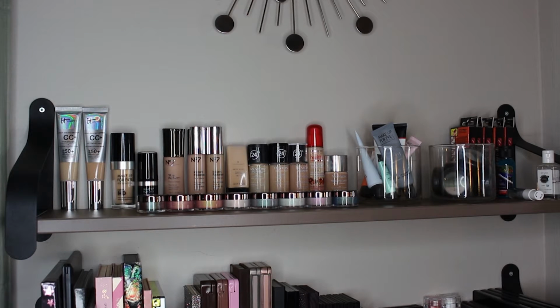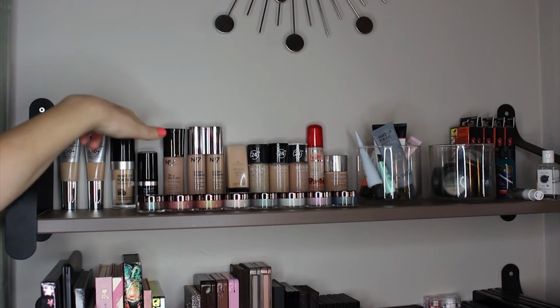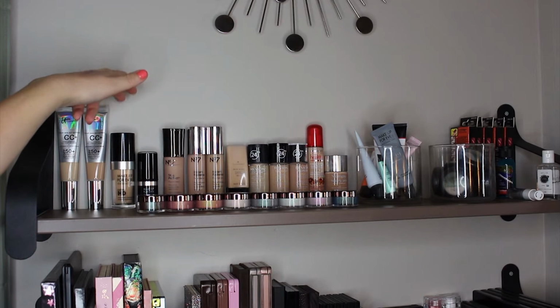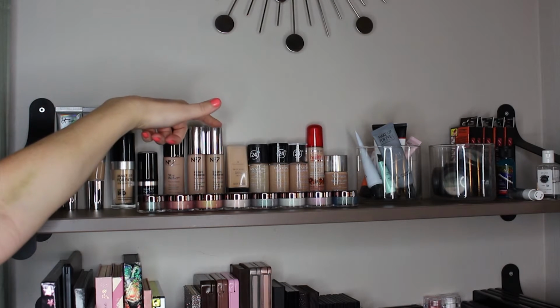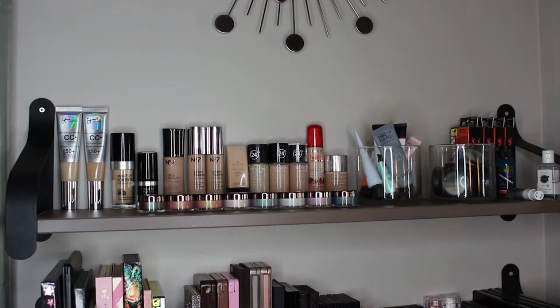I need to have them more in my face or I just won't use them. So I have the IT Cosmetics CC+ Color Correcting Full Coverage Cream, 2 Makeup Forever ones, the new Ultra HD Liquid and Stick. I've got some No. 7 ones here. That's the Boots house brand, and I freaking love No. 7. I just wish we had more access to them in Canada.